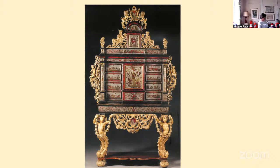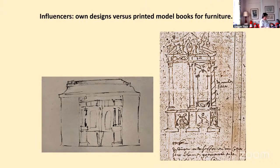Now, some words about influences. Single-handed drawings versus printed model books for furniture.